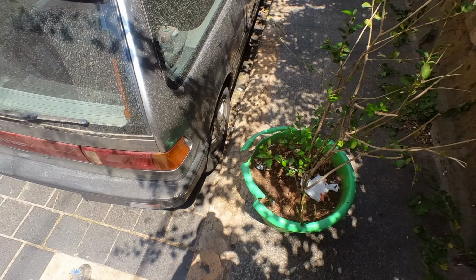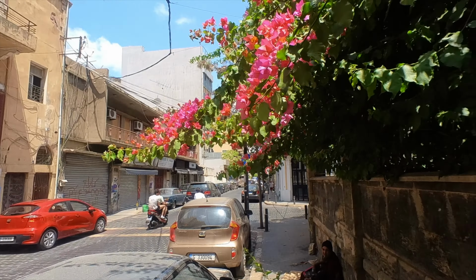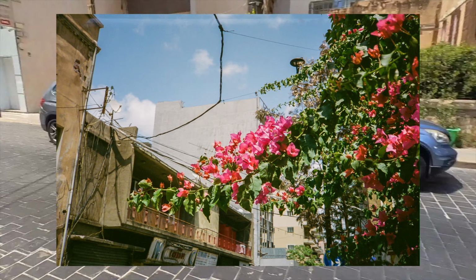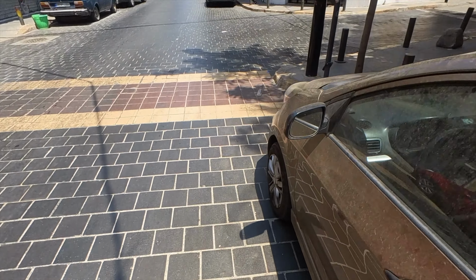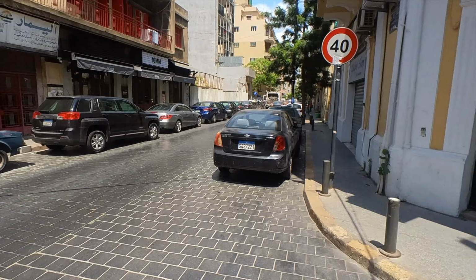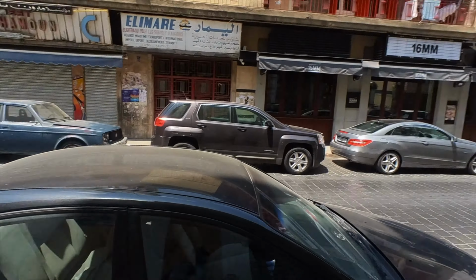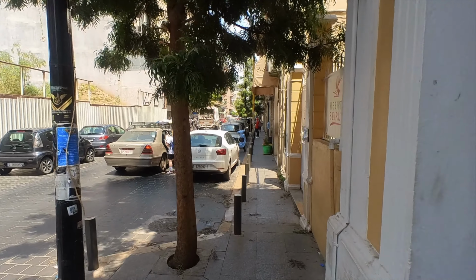Alright, just gonna change the focus to 1.5 meters because that is how far I think it is. And there you go. Alright. Yeah, people looking at me like I'm sort of a freak, which is expected and normal. Hey dog.